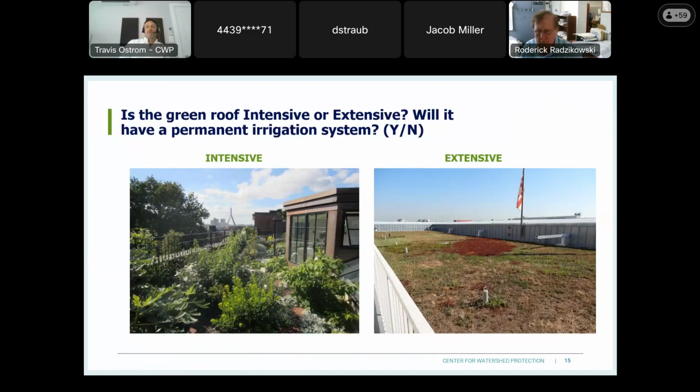So we have to figure out, is this going to have a permanent irrigation system? Throw in the chat, does anybody think this is going to be an irrigated system? Anybody? No, good. It's not going to be an irrigated system because it's an extensive green roof, right? You can't have permanent irrigation on an extensive green roof. So in this case, the irrigation factor is 1. If it were an intensive green roof that had a permanent irrigation system, the irrigation factor would be 0.5.